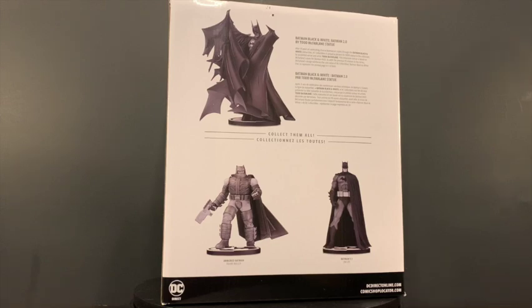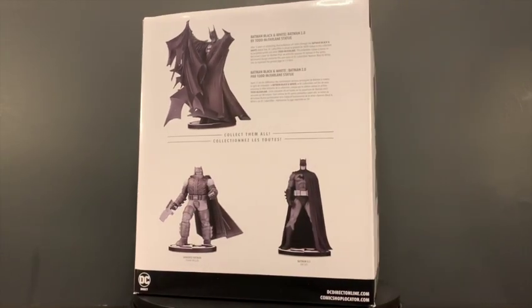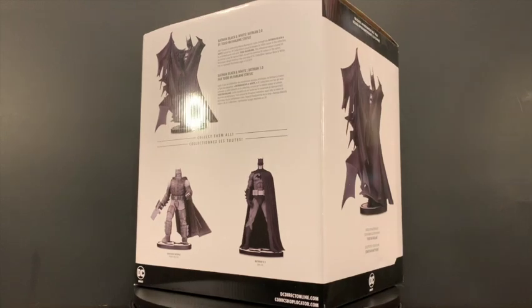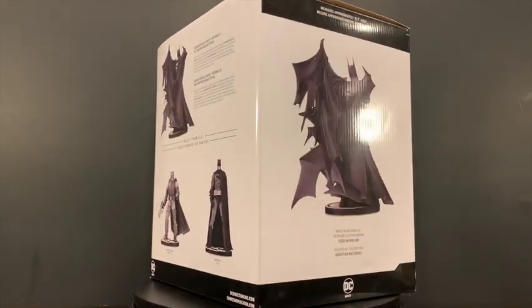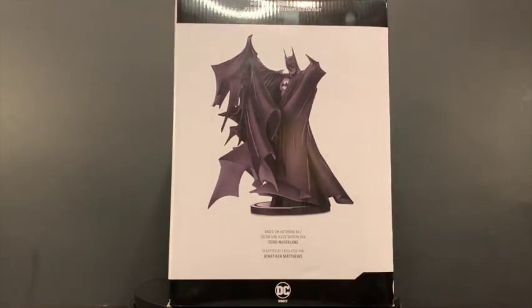It's based on the artwork of Todd McFarlane from Batman 423. Very nice, very nice. And then as we keep going around, then we have another picture from a little farther back. And again, random stat, no reason for it right there. 10.2 inches high, and then it says another language, and then it doesn't tell you the other dimensions. What's the point? Also mentions that it's based on a drawing by Todd McFarlane and sculpted by Jonathan Matthews.